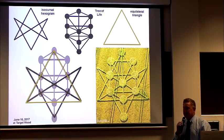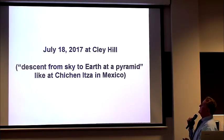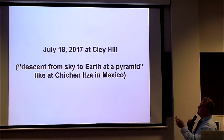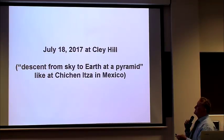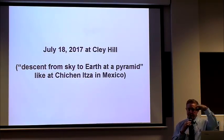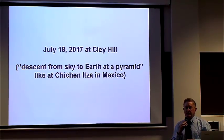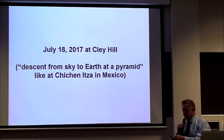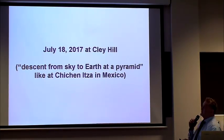Very famous there, okay? Now at Clay Hill, I went to this one in person, and it symbolizes descent from sky to earth at a pyramid. There's a similar thing at Chichen Itza, Mexico, where the Quetzalcoatl built this big pyramid and the serpent comes down. Have you ever seen that? The serpent comes down from sky to earth and people go watch it every year, like Quetzalcoatl returning to earth.